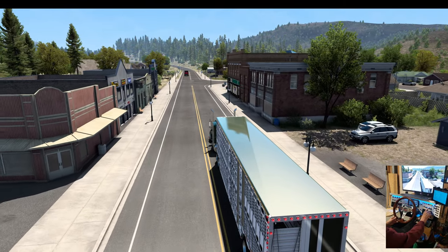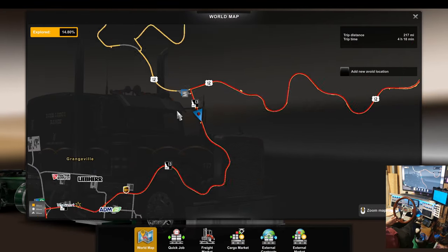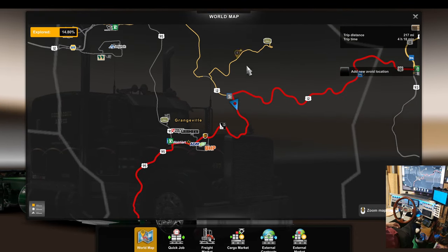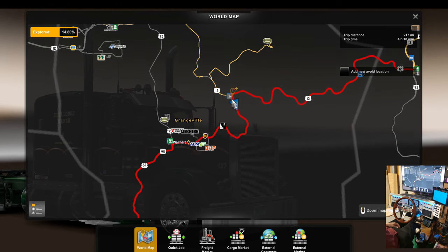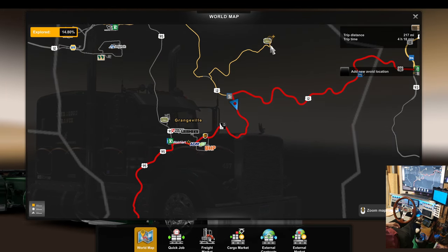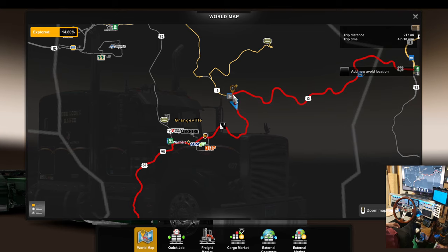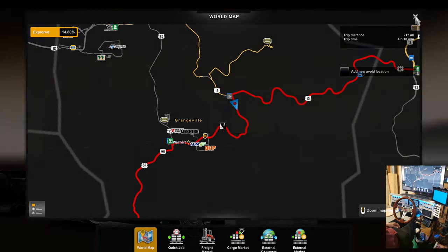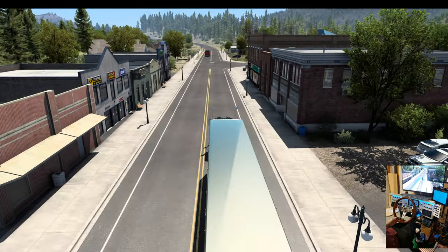Take a minute, look at the map, see what we got going on here. So this would be existing road because this site was there before. So what's new is from where we just turned left. So that's new there. So we're done with the new, but let's enjoy it anyway.